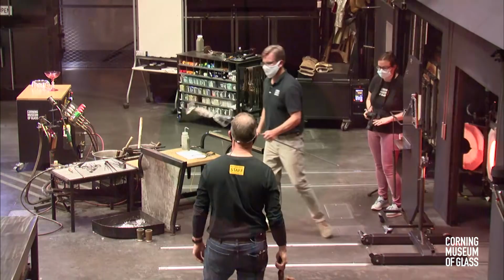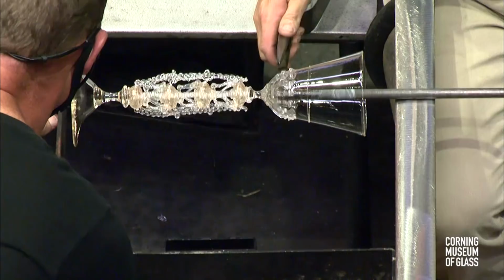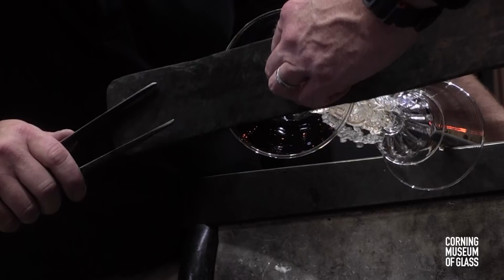And this is going to go into a slow cooling oven. So when he's finished working on it today, we're going to put it into a slow cooling oven called an annealing oven. Every piece of glass that's ever made this way had to cool slowly overnight, or for a period of time.